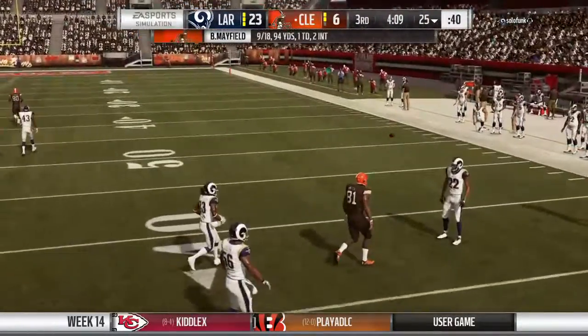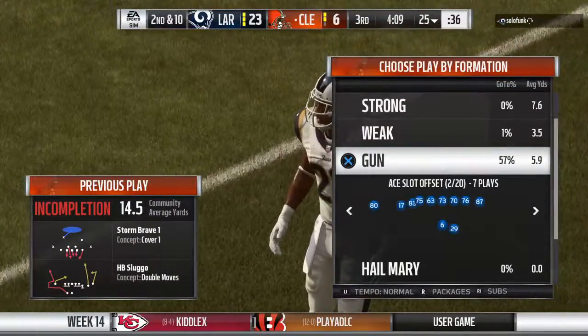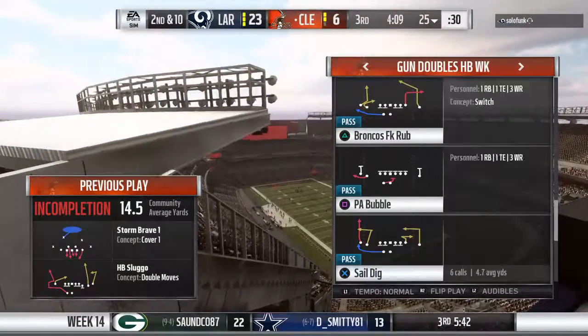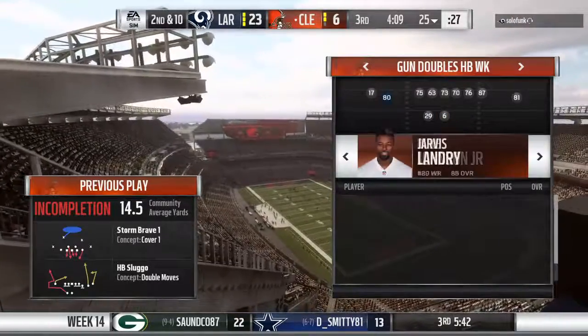And this is incomplete. Let's face it, if you want to get back into the game, these are the kind of throws you got to hit. He's wide open right there. Got to be able to get it to him, don't you think? And those are the throws that haven't been available to them every time he's dropped a pass. Yeah, that's a big miss.